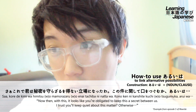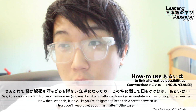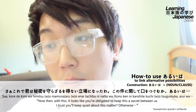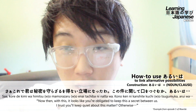Otherwise, ... Okay, so we're not going to break down the first sentence in this line word for word. That's just going to be there to provide a little context. So that first sentence in the line is going to translate to basically the first thing I said. Now then, with this, it looks like you're obligated to keep this a secret between us. So the person just learned a secret, and now the person talking is kind of threatening him low-key.